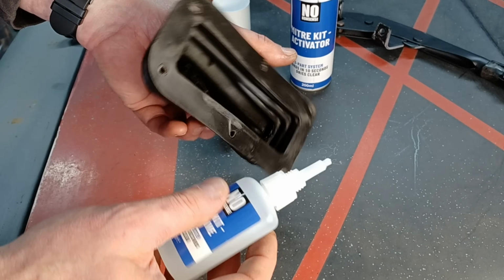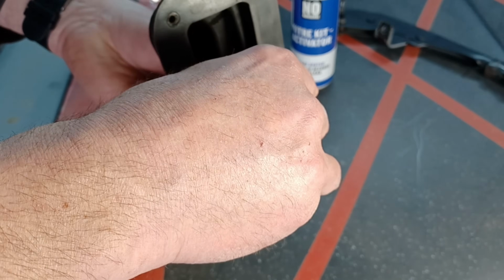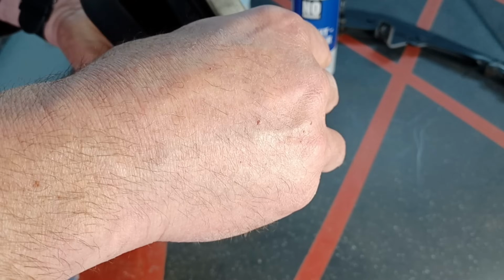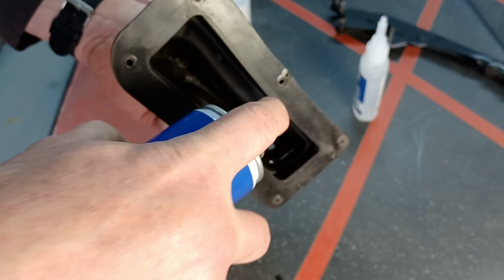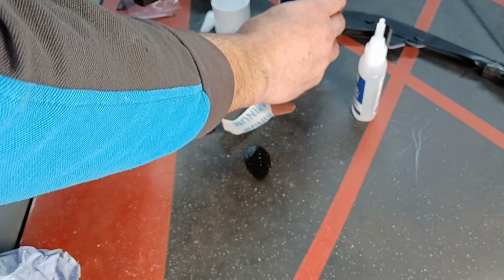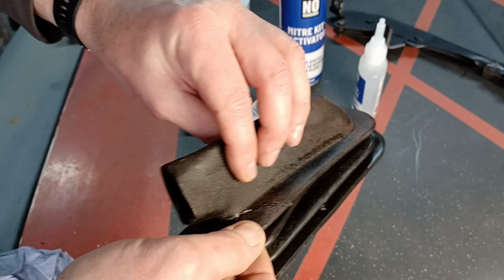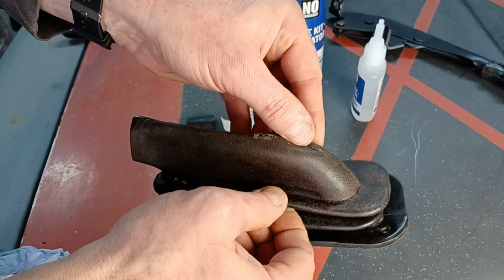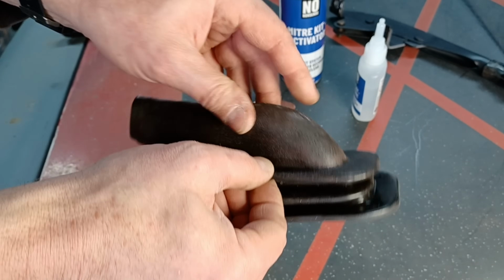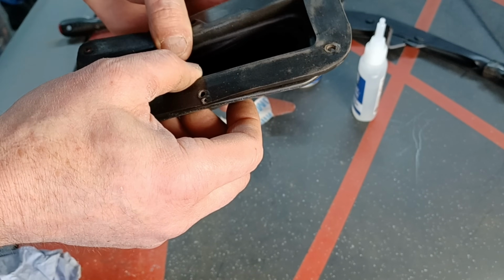If I should double this up from the outside, yeah, what's the worst that could happen? Yeah, well, that's nice. That's kind of what I was hoping the first lot of super glue was going to do. But there you go. I should have known better. Shouldn't have cheaped out on the cheap super glue.